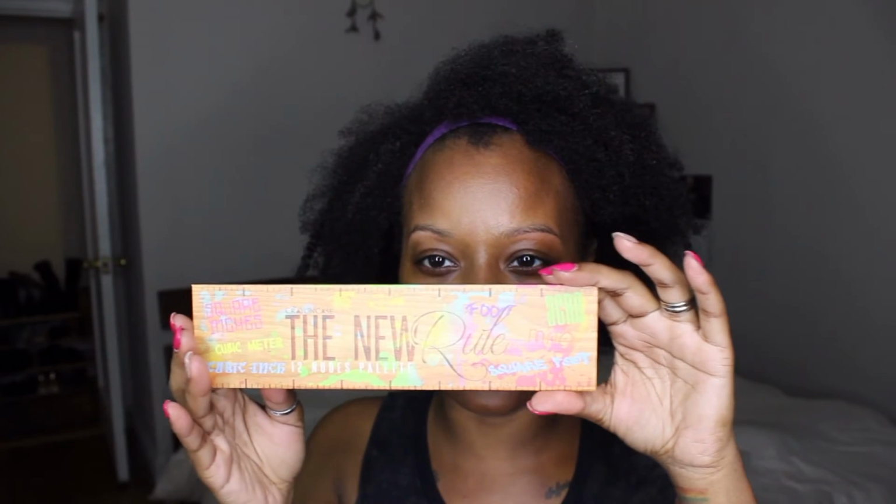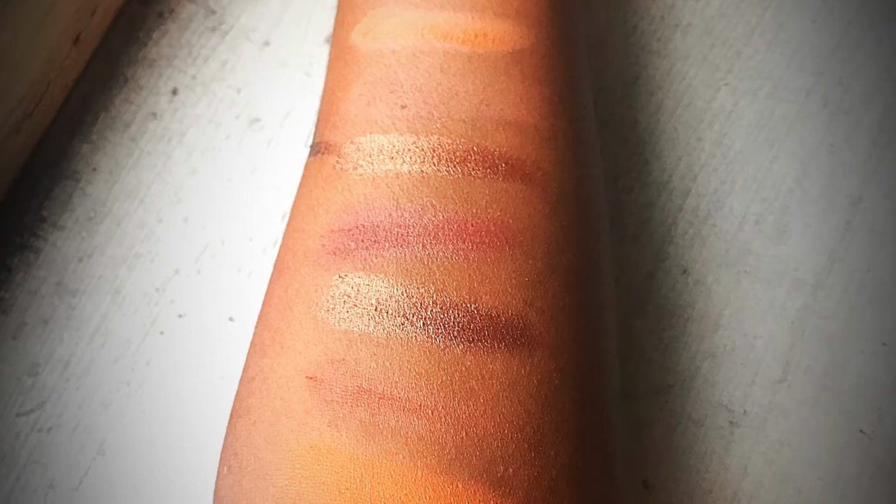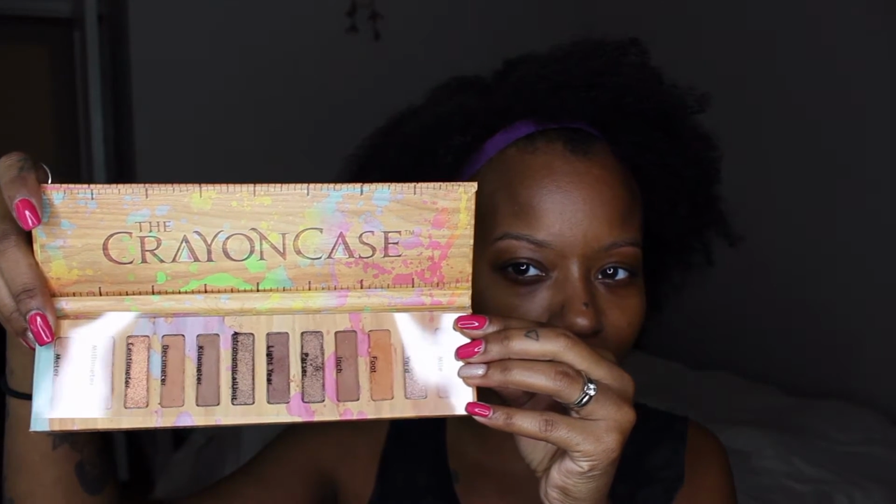And then we have the New Rule. This is the Nude Palette. It has 12 nude shades in it, and this palette doesn't have a mirror. It's a lot smaller. About 4 of them are metallic colors, and the rest of them are matte.